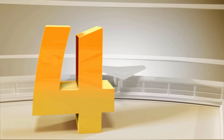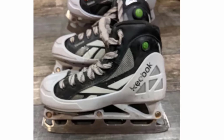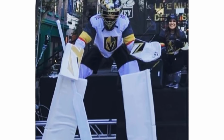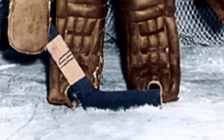Up next, Step Steel skate blades. Step Steel is a special blade that goalies can attach to their skates that lift them higher off the ice, almost like mini stilts for goalies. Traditionally, goalie skates have been designed to keep the goalie low to the ice, to prevent pucks from sliding under the area around their feet.